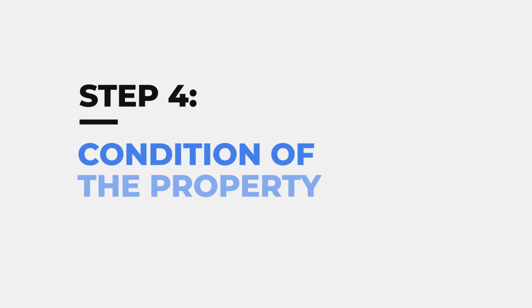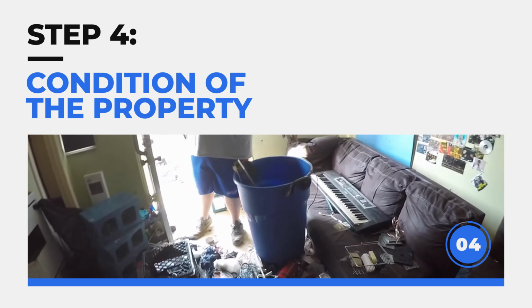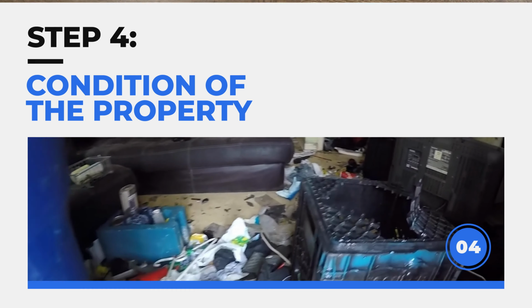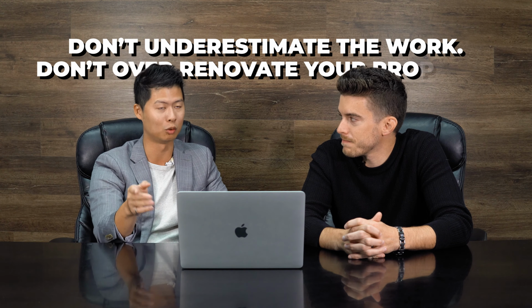Now the next one is, once you identify exactly what you're looking for, where you're looking for, and what type of approach that you're going to have, the next one is the condition of the property. If you're just buying a property and hold it, you definitely want to make sure you avoid a property that looks a little too distressed, because all of a sudden it's going to add up a lot of renovation budget that you need to put into the property. Then again, your investing approach is going to alter depending on the condition of the property. So make sure you pay attention to that. Don't underestimate the work and don't over renovate your property.